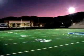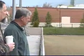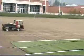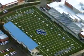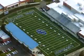When a decision was made to put in an artificial surface and we contacted Dale, it was really a very fast, smooth process. We had no problems. We worked right with the owner of the company. He met with our board and our key administrative people. It came to fruition from start to finish way, way faster than I thought it would.